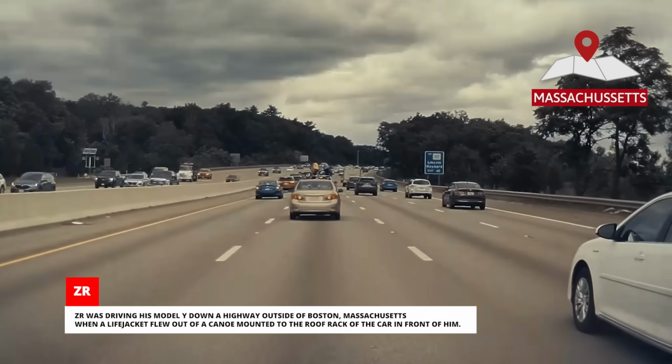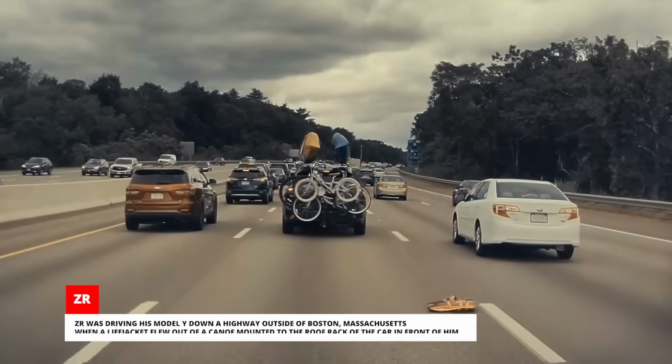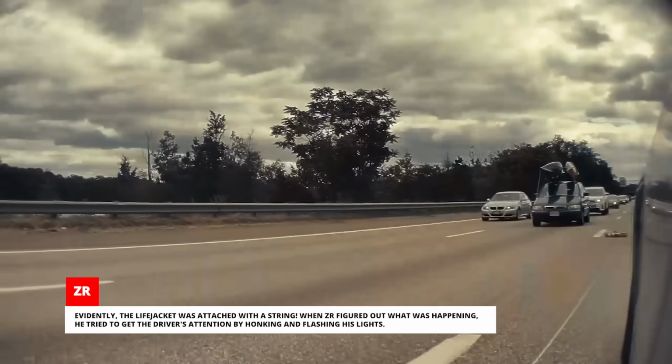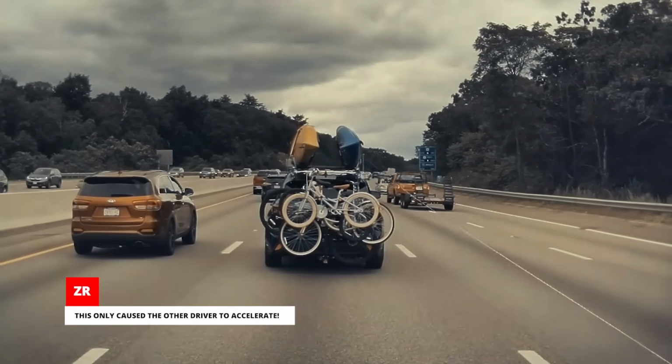ZR was driving his Model Y down a highway outside of Boston, Massachusetts when a life jacket flew out of a canoe mounted to the roof rack of the car in front of him. Evidently, the life jacket was attached with a string. When ZR figured out what was happening, he tried to get the driver's attention by honking and flashing his lights. This only caused the other driver to accelerate.